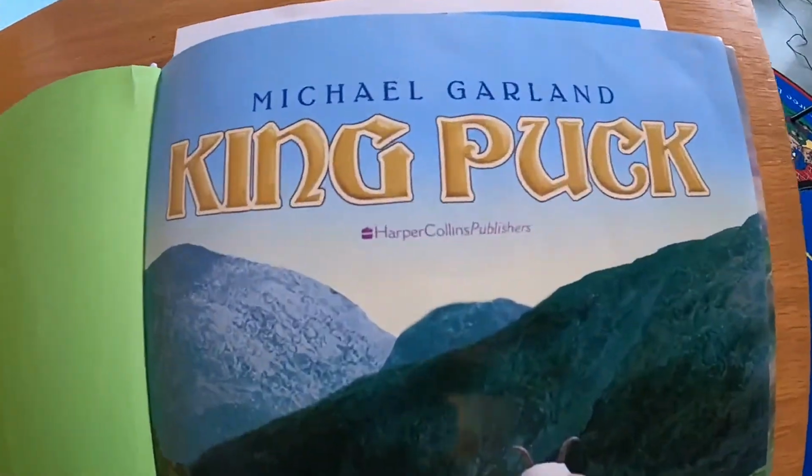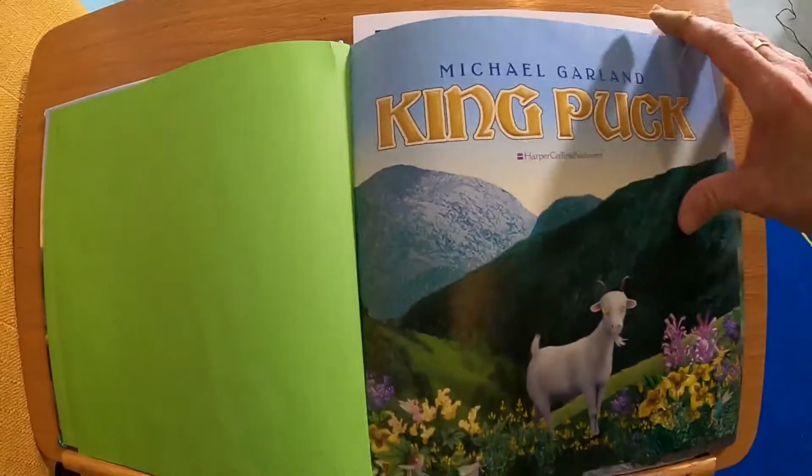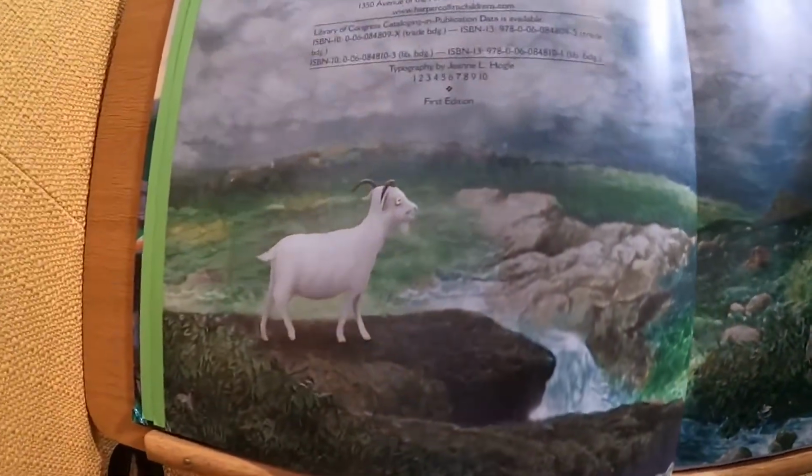And this is a Harper Collins book. Ooh, look at the countryside. And there's the goat.